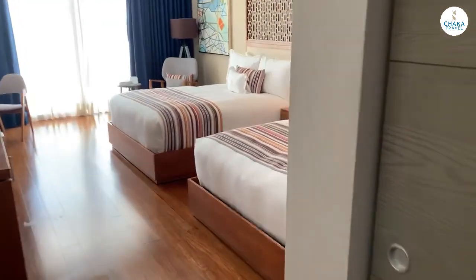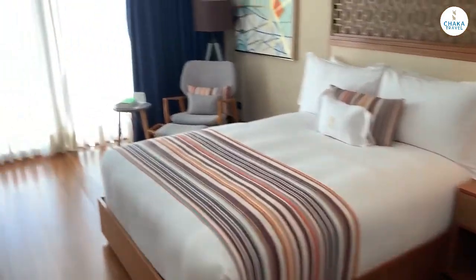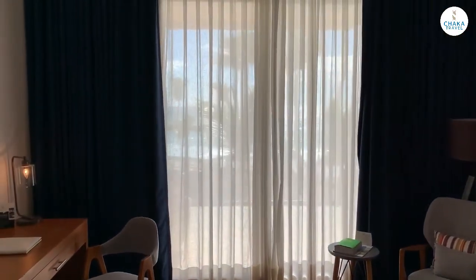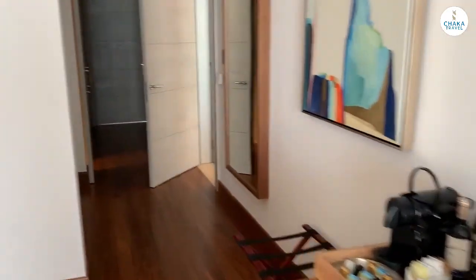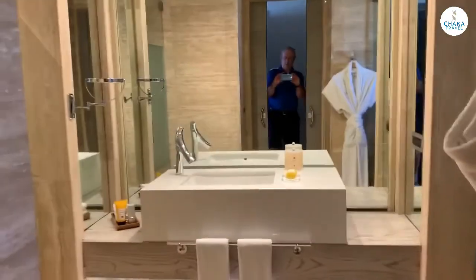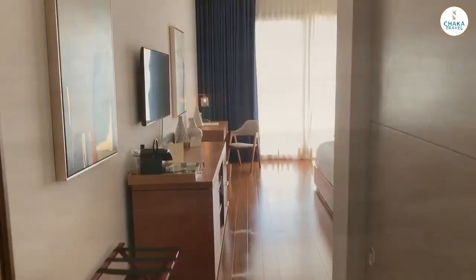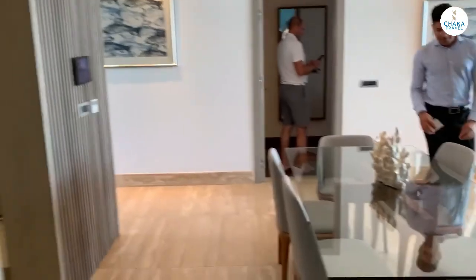Here we have the second bedroom, 2 beds. On the other side again, looking down to this amazing view. And with an ensuite for the second bedroom as well. Lovely for families.